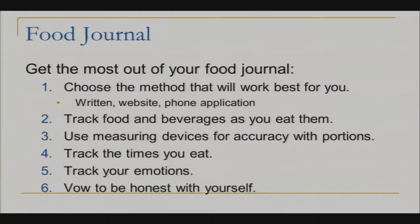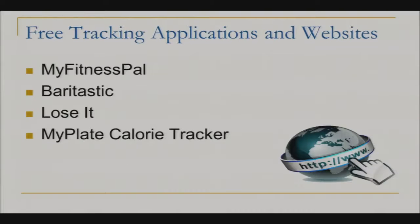And number 6, vow to be honest with yourself. If you're not honest with yourself, it's going to be really hard to make change. Just because you had a bad day doesn't mean you don't want to track it. Just because you didn't track it doesn't mean it didn't happen. Those can be the most important days to track to bring more awareness to what is truly coming in. There are multiple free tracking applications and websites out there. I have some listed here. Choose the method that you enjoy the most.